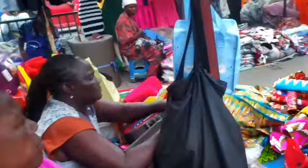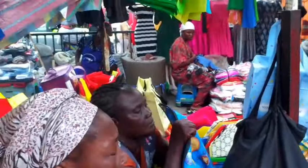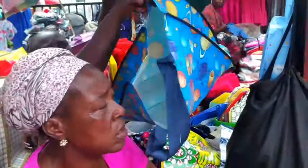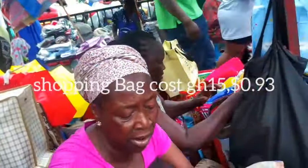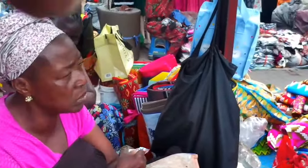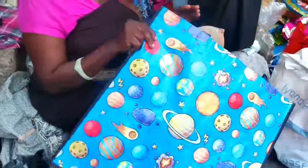So here I was passing and the women called me. They have shopping bags. I said, oh, okay, since I'm going to package the items, I have to buy one because I'm going to give it to a driver to send to my sister. I asked her the price. I thought they are old women, so let me buy some from them, not knowing it was not quality. I bought it and later it got torn.